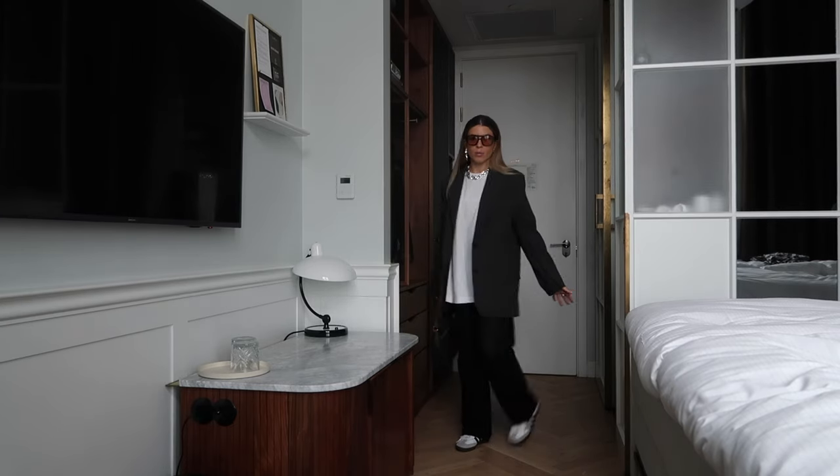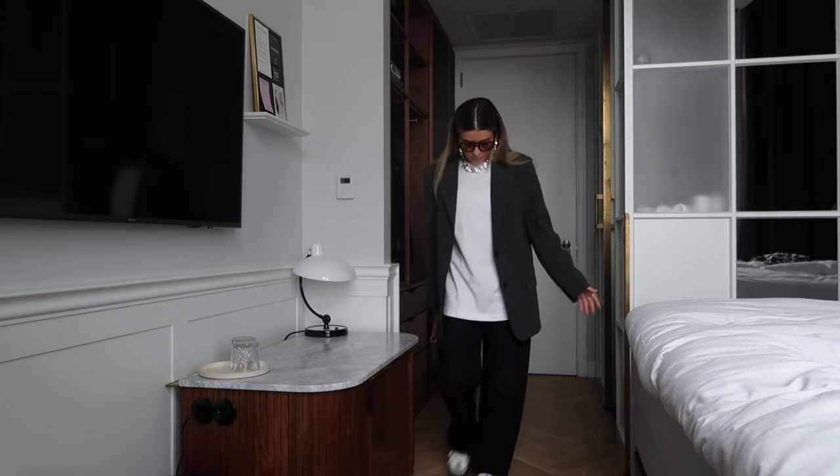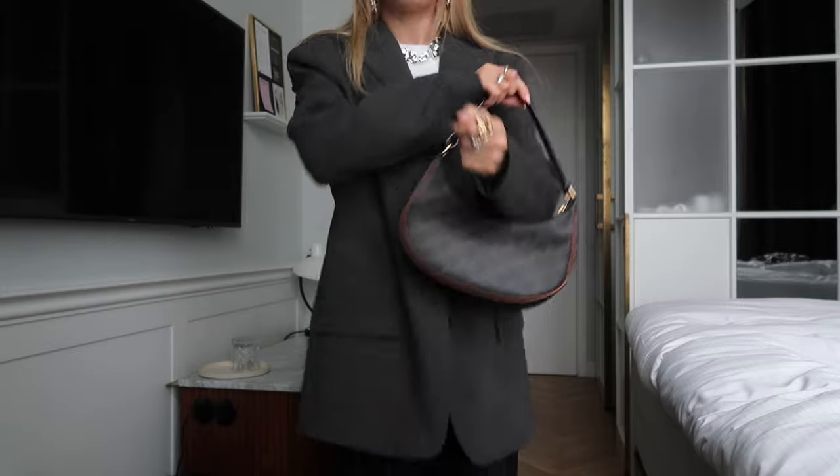I don't know if you can see, but I'm wearing my Adidas Sambas. And then I've got my Celine Ava bag. And my sunnies are from Baylor. Look at this stunning earring and necklace set, and these rings, all from a brand called Pilgrim, which is a Danish brand. Stunning pieces. I will link everything below for you guys.